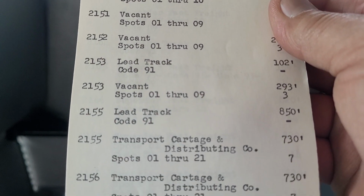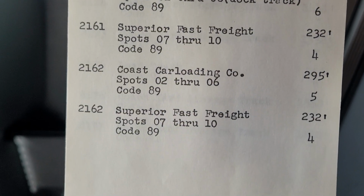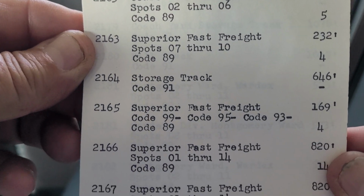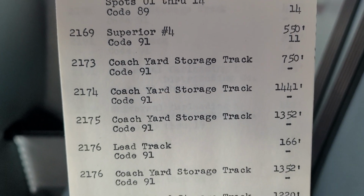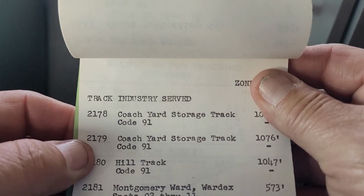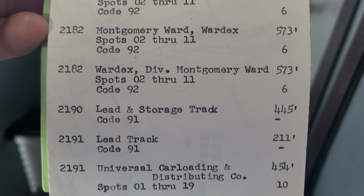Spots vacant. Lead. More spots. Spirit Fast Freight. I think they're still in business. I think I saw one of the trucks on the freeway today. Continuing. So here's blocking the track information. Coach storage yard. Back when they had coaches. Continuing. More coach storage. Hill track. Montgomery Ward. Who remembers Montgomery Wards?